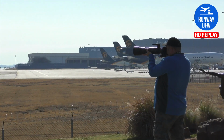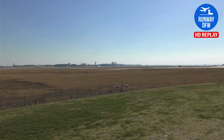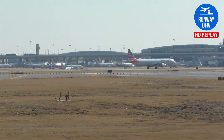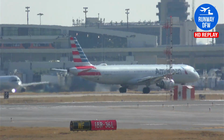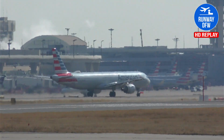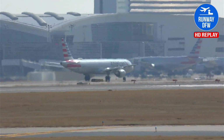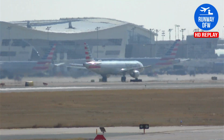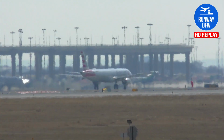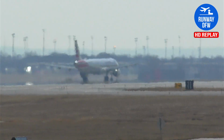A fellow plane spotter over there. I bet he gets some pretty good shots with that lens. I see in the comments we got people who are watching along with us. Some of them are spotting along with Flight Radar or whatever app they use to identify the position of planes.